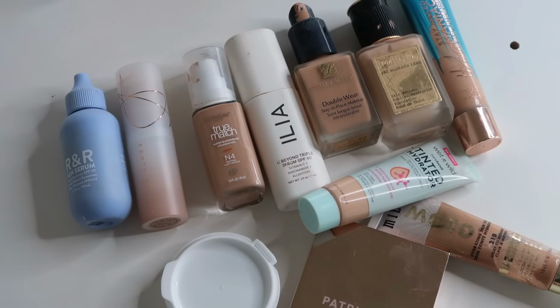All right, so moving over to foundations. I have 11 foundations, not too bad. And I think I'm about to declutter even more. My last declutter for foundations was pretty brutal. I think we're about to declutter even more.